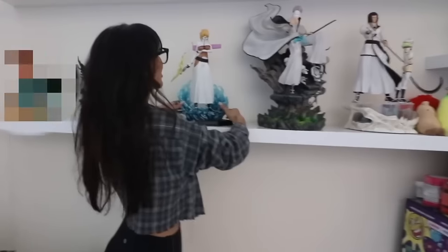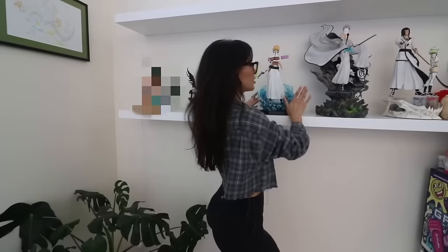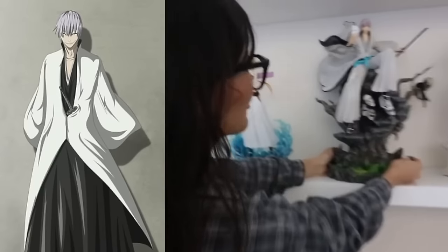Nobody cares about the play button when I got all these Bleach statues here. This is Harribel, and she kind of rotates. Not one of my favorites. My favorites, I love so many of these. This is Gin from Bleach. I love him. He's gorgeous.